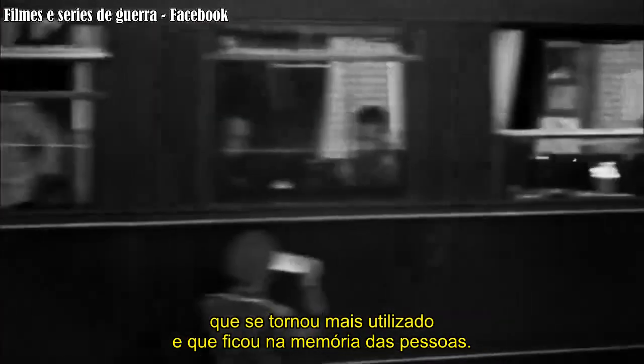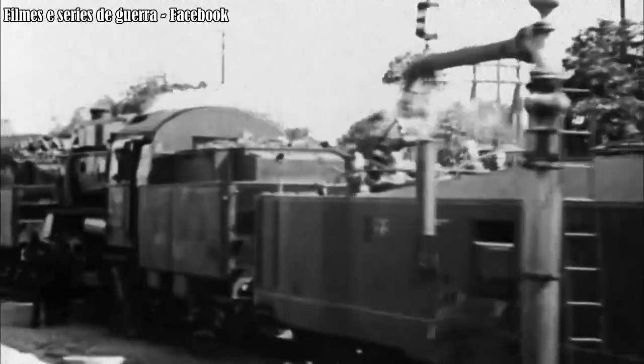But as history is filled with twists and turns, it's the generic name Führersonderzug, Führer's special train, which has become most commonly used and fixed in the collective memory.